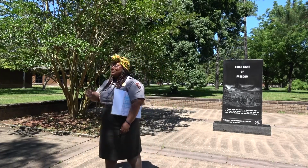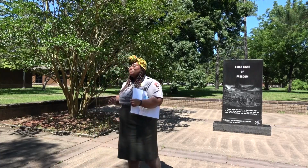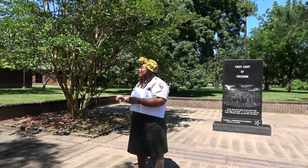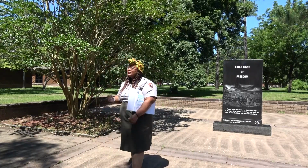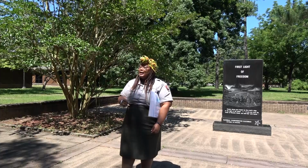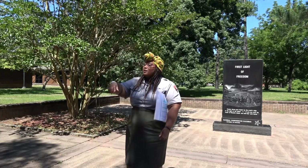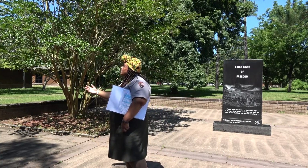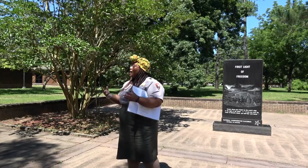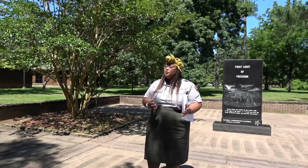Lasted a grand total of a day before the Confederates realized they're outmanned and they surrender. Now, in the hands of the Union, there are 200 slaves here on Roanoke Island. Now, they're not from here. They were brought here from other plantations in eastern North Carolina to build defenses for the Confederates. And now the Union has to figure out what they're going to do with these 200 slaves.